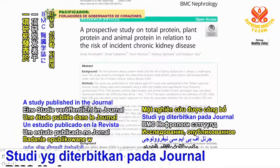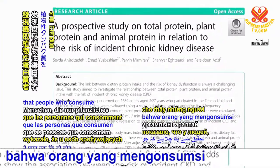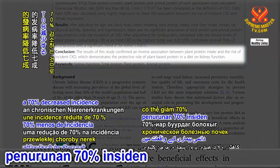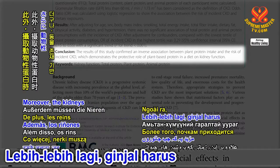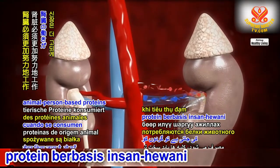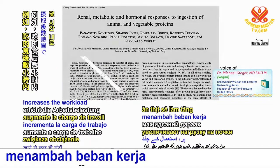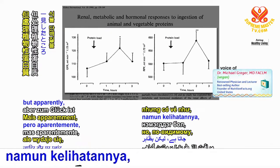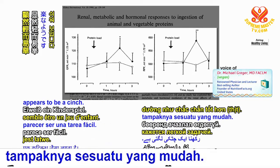A study published in the Journal of BMC Nephrology found that people who consume plant-based protein were associated with a 70% decreased incidence of chronic kidney disease. Moreover, the kidneys have to work harder when animal-based proteins are consumed. Eating meat, for example, increases the workload on the kidneys within hours of consumption. But apparently, taking care of plant protein appears to be a cinch.